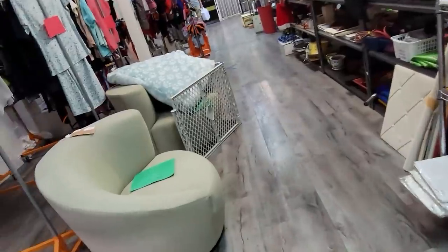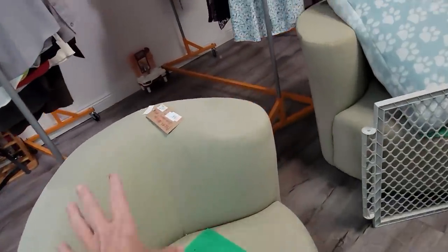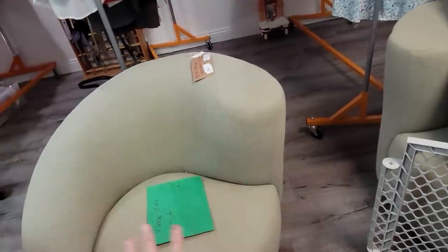Oh, look at these chairs. I kind of like these chairs. I really like them. There's a pair of them.